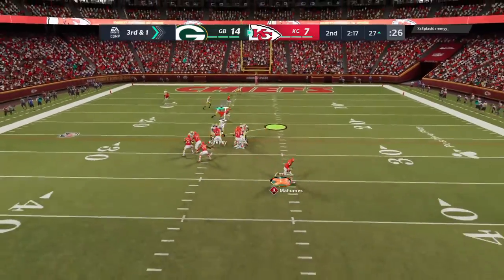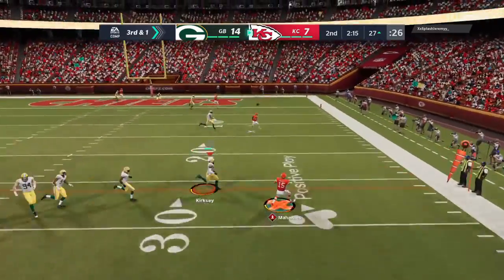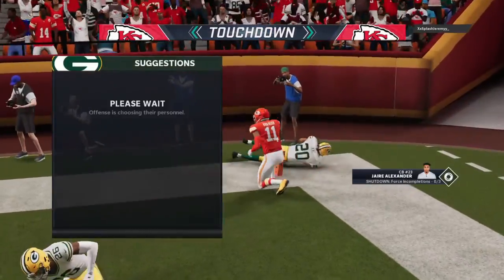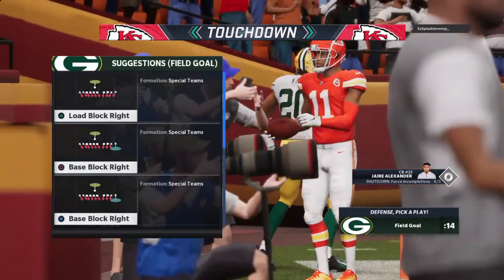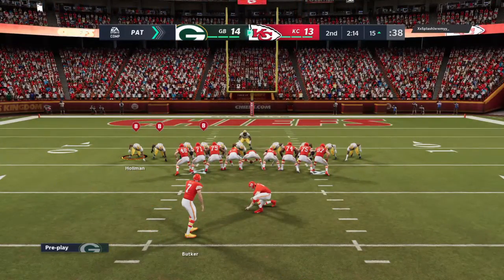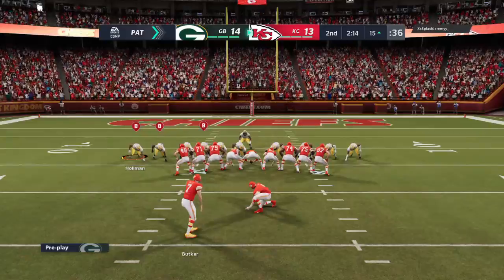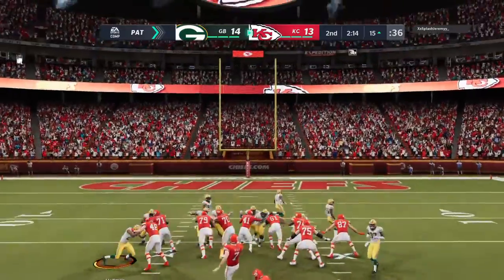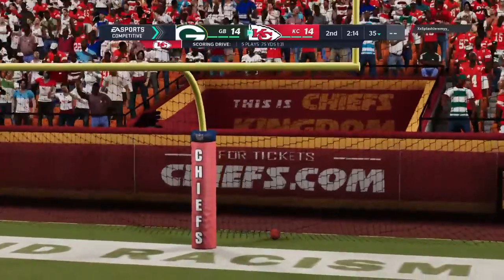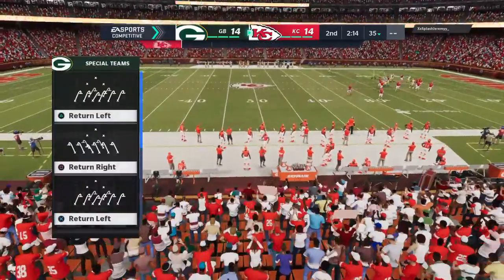On play action, it's Mahomes. He'll buy some time right. He's going to take a shot for the end zone. And that is caught for the touchdown, Kansas City. Demarcus Robinson, 27 yards. And the Chiefs are an extra point away from tying up this football game. The kick is up, and he knocks it through. That ties the game at 14.